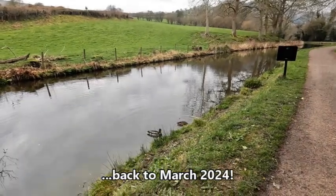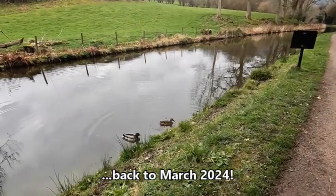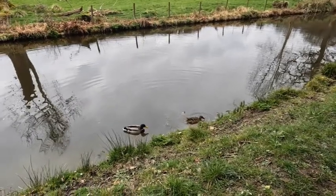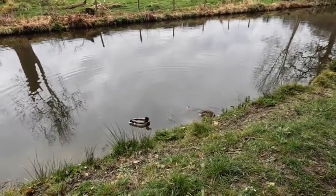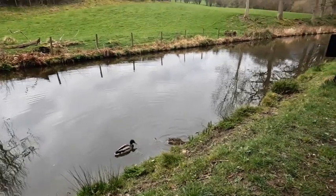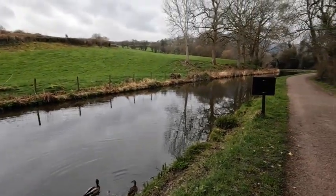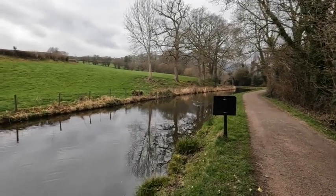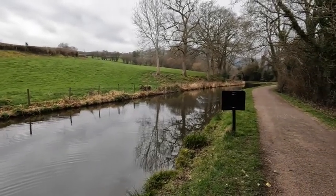A couple more mallards down here. That's the duck you most often see on canals. They're lovely looking, aren't they? A couple more coming down to visit them. Mr. and Mrs. Duck are coming to say hello to Mr. and Mrs. Duck.